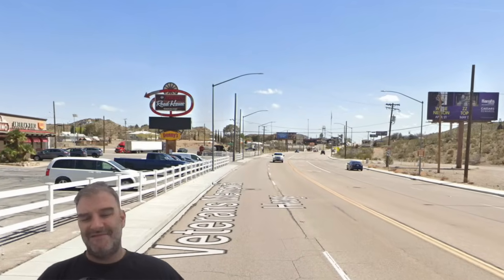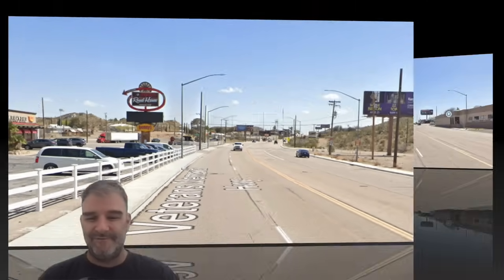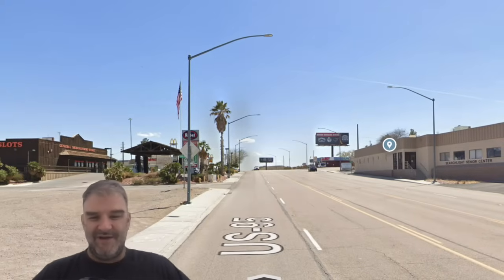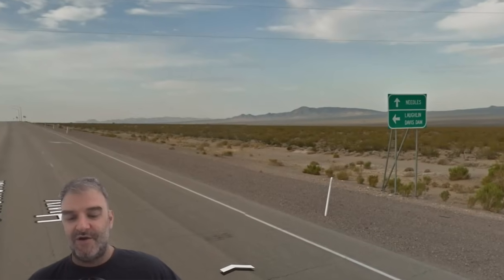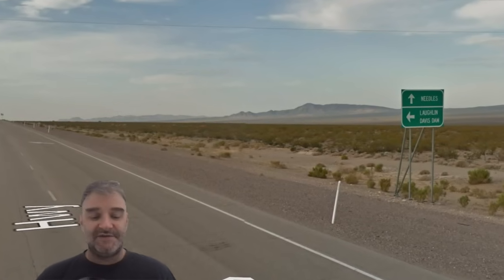And here is Searchlight. This is what Searchlight looks like. I don't know, I was expecting something a little different somehow. And more look at Searchlight. I feel like US 95 is too wide of a road for Searchlight. Maybe if it was more compact, it might look a little different. Maybe it gets busy, I have no idea. And here is our Laughlin intersection, so you can turn here to go to Laughlin, which I've been to before, it was fun, and Needles straight ahead.